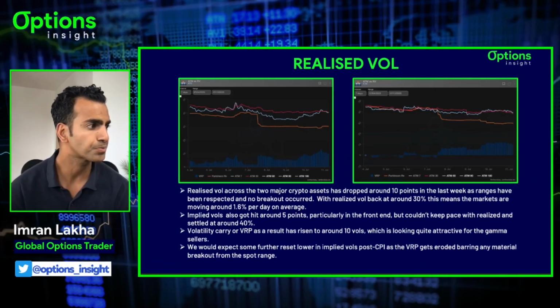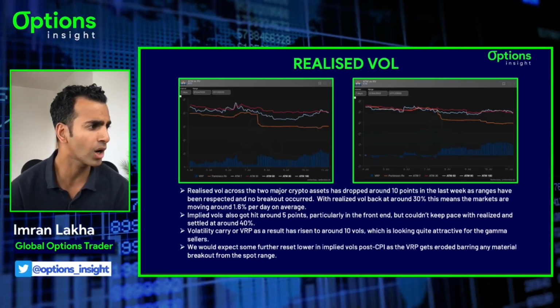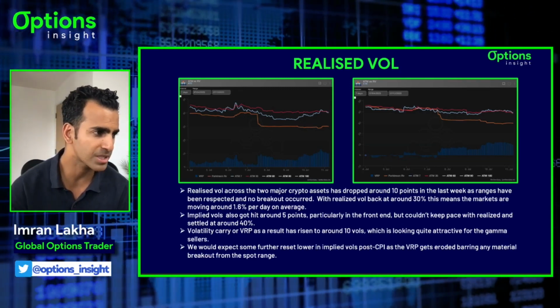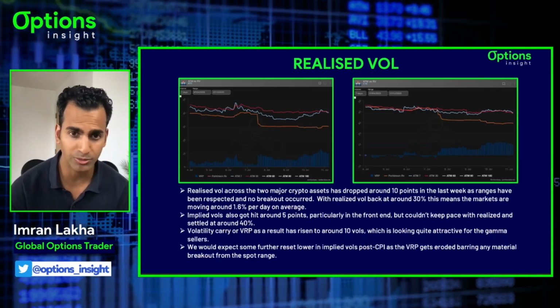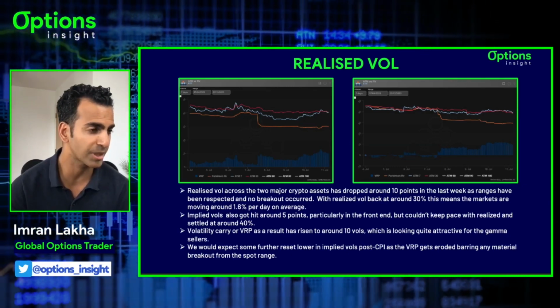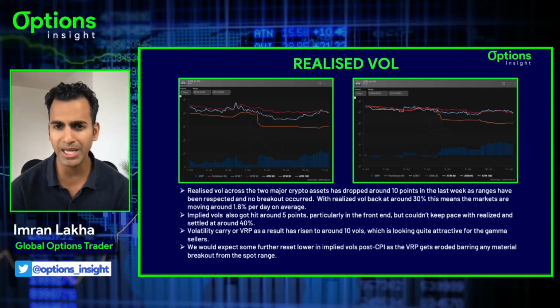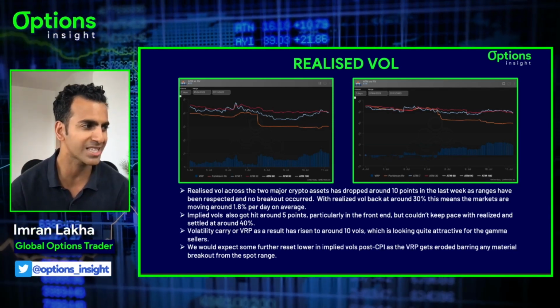Realized vol. So looking at the realized vol, we did see it come down about 10 points on the week, back down to around 30%. We didn't see a breakout, obviously, of the ranges. So those ranges are being respected and vols coming back down. So 30%, what does that mean? It equates to about a 1.6 move per day.